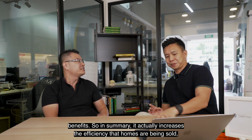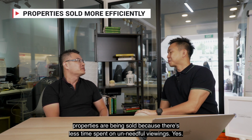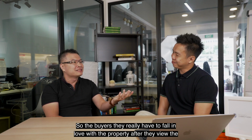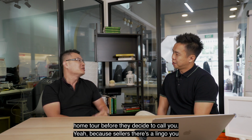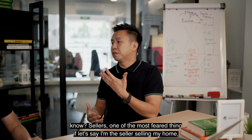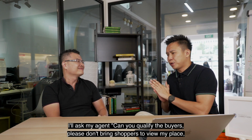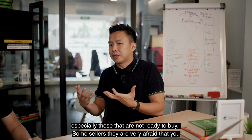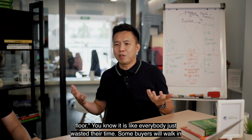So in summary, it increases the efficiency with which properties are being sold, because there's less time spent on unneeded viewings. Yes. So the buyers really have to fall in love with the property after they view the home tour before they decide to call you. Yeah, because with sellers, there's a lingo. One of the most feared things, if let's say I'm the seller selling my home, is that I'll ask my agent, can you qualify the buyers? Please don't bring shoppers to view my place, especially those that are not ready to buy. Some sellers are very afraid that the buyer walks in and says, oh, this one low floor. I didn't know this is low floor. And then everybody just wasted that time.